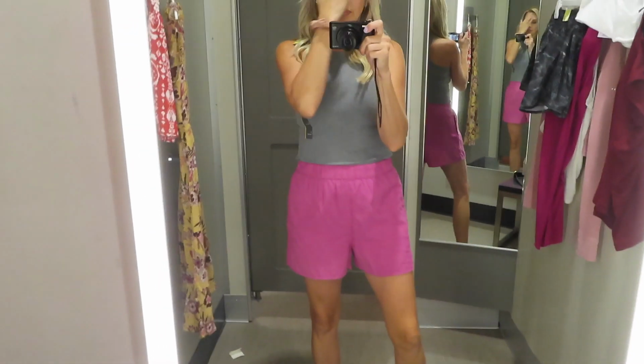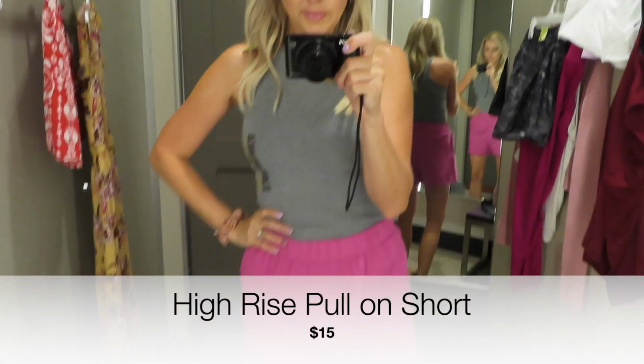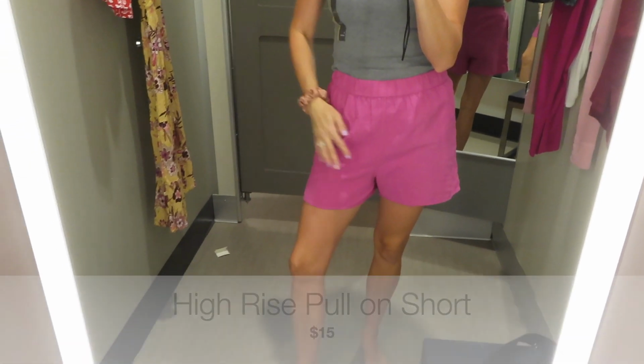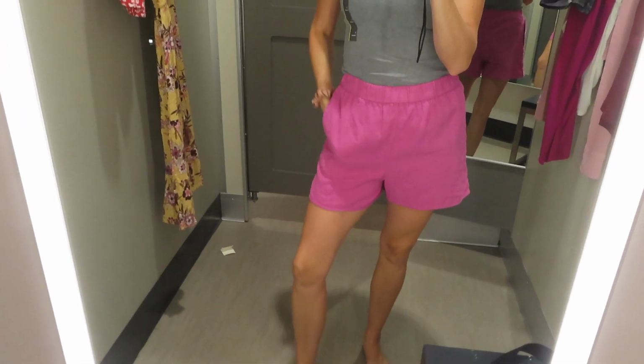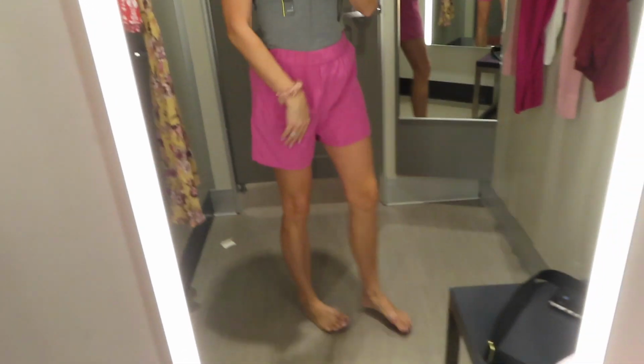All right, now these next shorts. I'm not sure what I think of them. They're just a high-rise pull-on short. They're not workout shorts. They're more for going out, but I don't know. There was just something about them that I feel like they weren't very flattering on me.